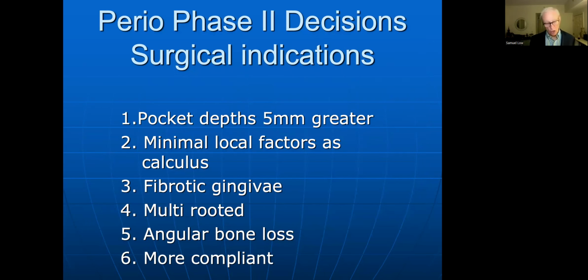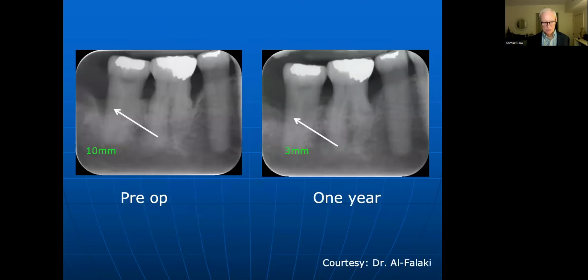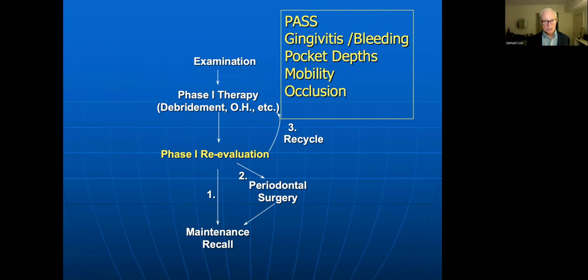So this is your case, or a periodontist's. Pocket depths that are 5 millimeters or greater, not a lot of calculus, but gingivitis, fibrotic, multi-rooted, angular bone loss. This is your case. And although the endo probably has something to do with this, we are saving this tooth. Where we had 9s and 7s on the back end, now we have 2s. We had 10s on the back end, now we have 3s. But it's still part of basic periodontal care. And I know I get a little frustrated when there are some speakers speaking on laser that make this thing look like magic dust. It's not.